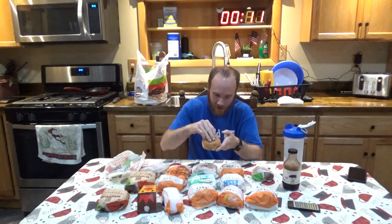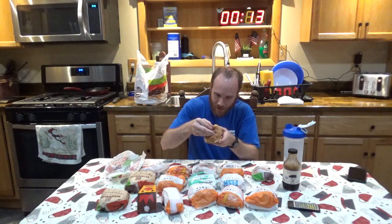Sandwiches. I'm going to start with this Whopper Jr. This one might have cheese on it, it might not. Tastes like a regular Whopper, so it's pretty good.